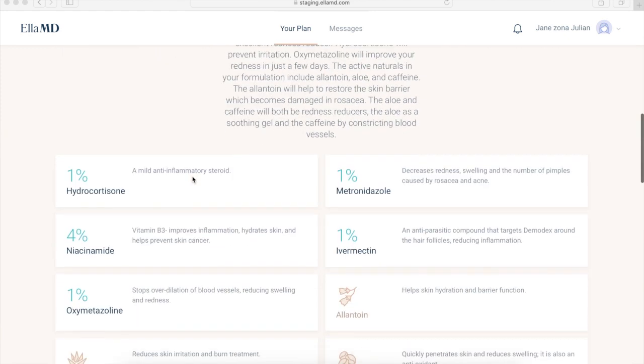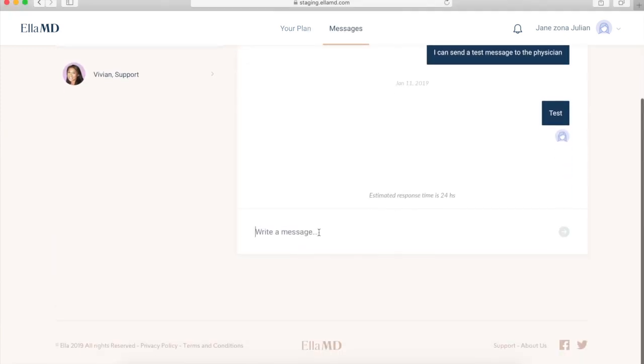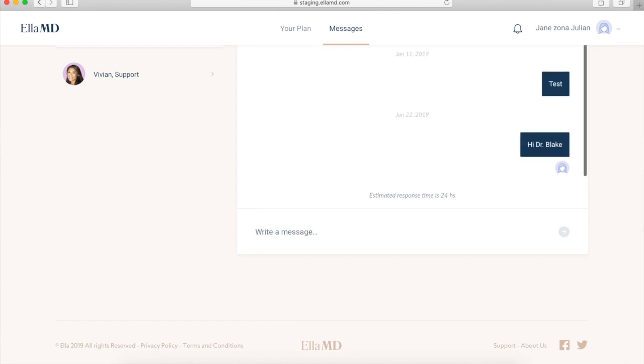Within a few days, your box will be delivered directly to your door with your customized formulation. And it doesn't end there. On your personal dashboard, you can send photos, track your messages, track your progress, and we can even reformulate if necessary. So with EllaMD advanced face mapping technology, we're delivering truly personalized skincare.